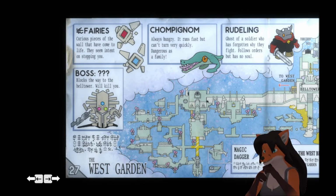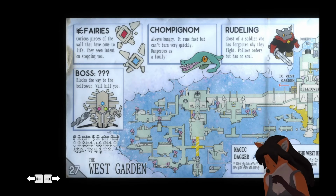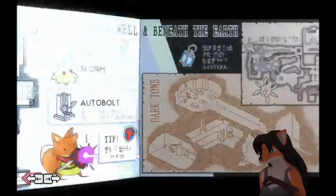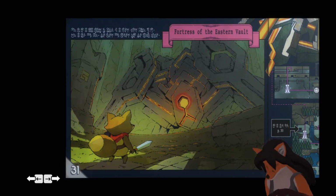27. Is that one just going straight up? I think it is. Okay. 31. There it is, all the way on the left.